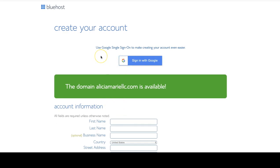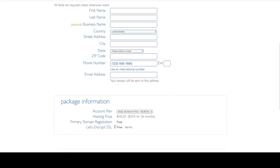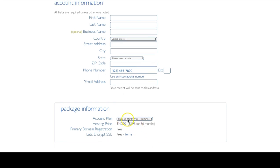So here's another thing that you could do. You could use Google Sign-On to create your account even easier, or you could fill in all this package stuff. So before I do that, I just want to show you what I said before about paying up front for the year. So if you do 3 years in advance, it's going to cost you $142. But it's only $3.95 a month. If you change it to, like, let's say you just want to pay for the year, it's $71.